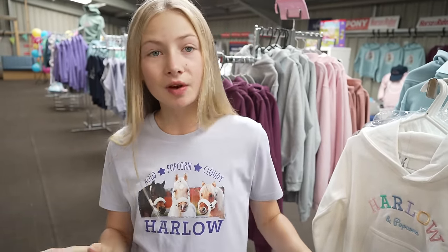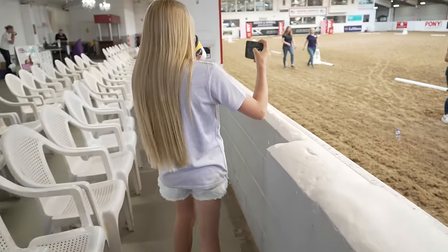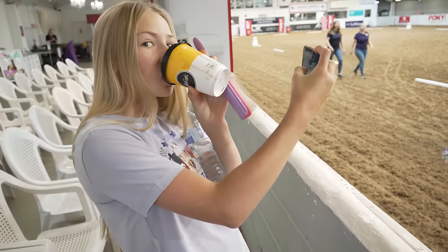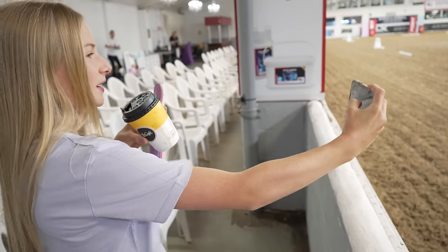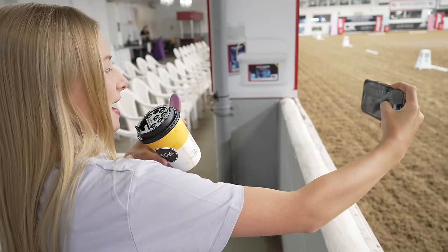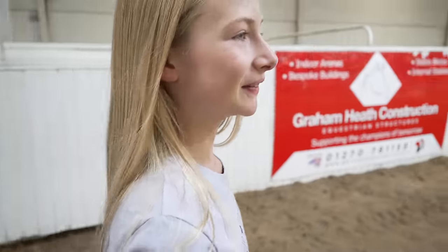Right, I'm gonna head to my signing stand now, and then we will show you my little secret stash of Sharpies, and then we're gonna go get Popcorn ready. So Harlow's the photographer. I'm doing the team photo. 3, 2, 1. Pony Mag! Okay. Right, I'm just going on now, guys.